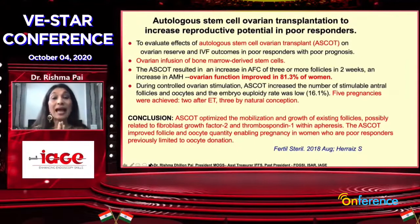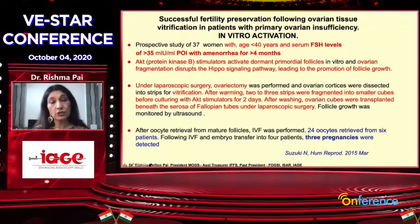What about ASCOT, that is autologous stem cell ovarian transplantation? And this actually has been found to give improvement in ovarian function in 80% of women. Many of them have gone on to conceive naturally. So stem cell injection into the ovaries definitely has a role to play in poor responder patients.